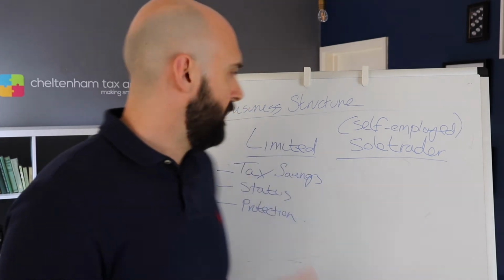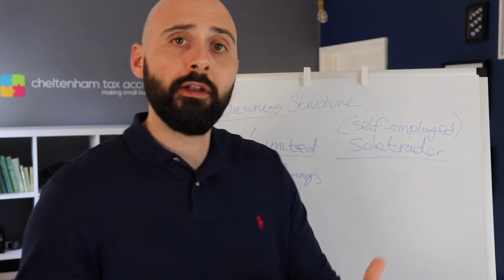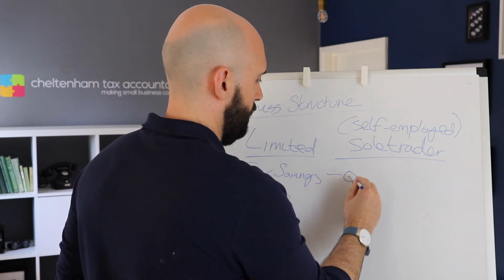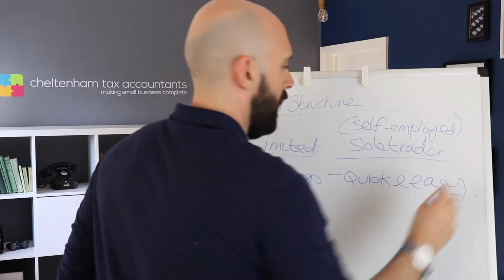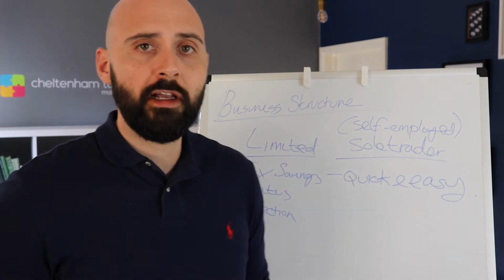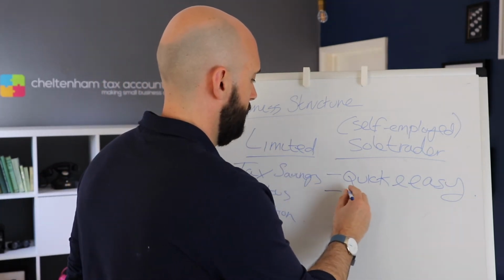So if there are benefits in being limited, what's the benefit in being a sole trader? If I just jot some off the top of my head, some of the benefits of being a sole trader or partnership, another word for which is an unincorporated business. It's quick and easy to set up. There are fewer things to set up, it's less complex. As I said, in theory it can just be a phone call. It's very straightforward. You set it up and you get a registration number for being a self-employed person. That's definitely an advantage initially.